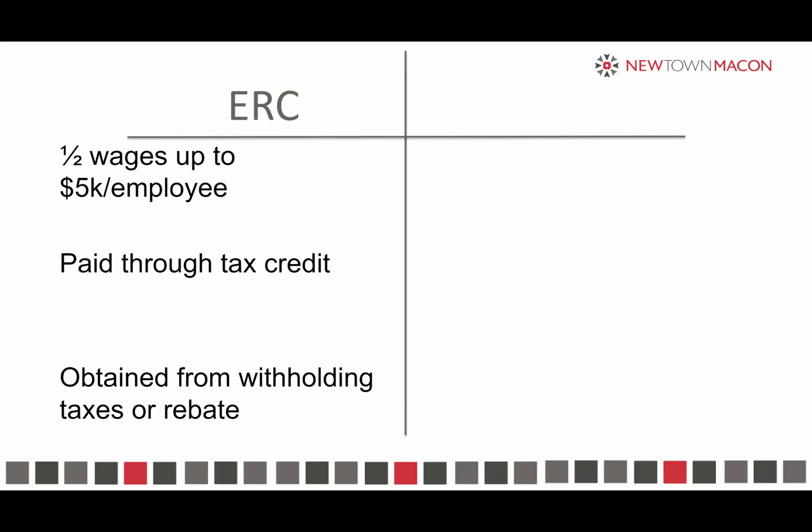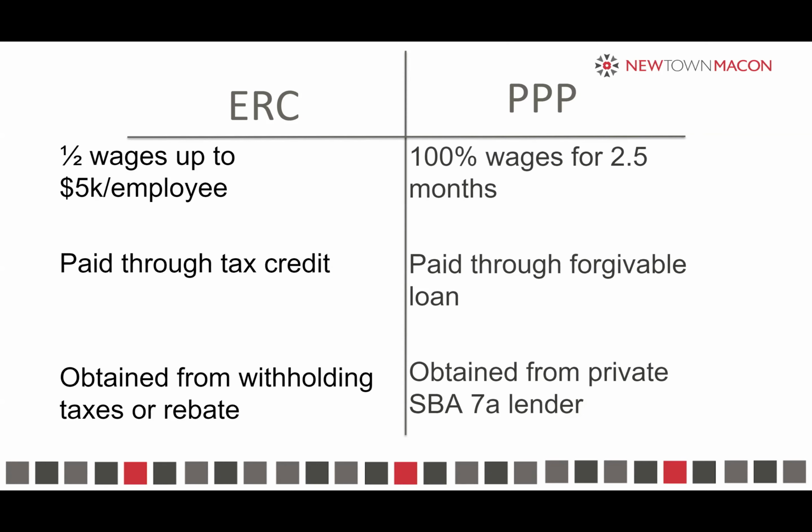So if both those things apply, the employee retention credit offers a tax credit that is half the wages of your employee, up to $5,000. And it's paid through a tax credit. And the way you do it is the withholding you make from the paychecks you give to your staff that would go to your federal payroll taxes. You're able to move that into your operating account, up to half the cost of the actual wages.